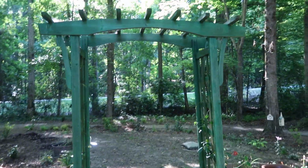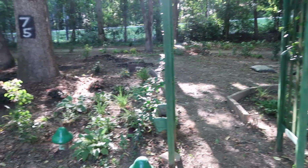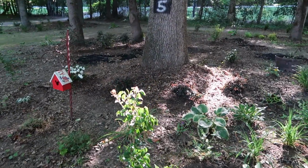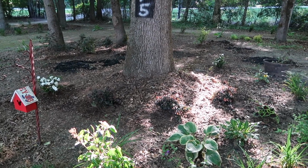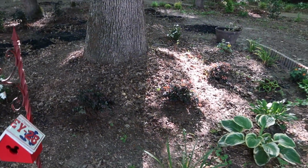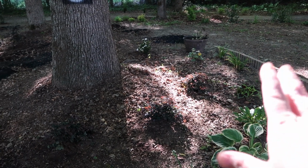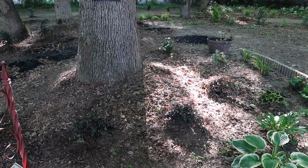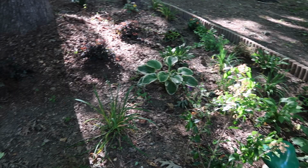The arbor's looking really cute. Have all of these lovely things out here. Some new stuff, we got these ruby reds. It's a loropetalum variety, but they call them ruby reds, and they're right here around the tree. So when they get big and thick, they can kind of curve over the tree there. It's really nice.